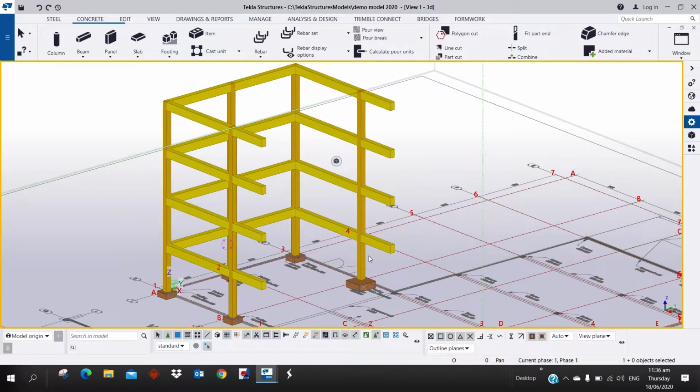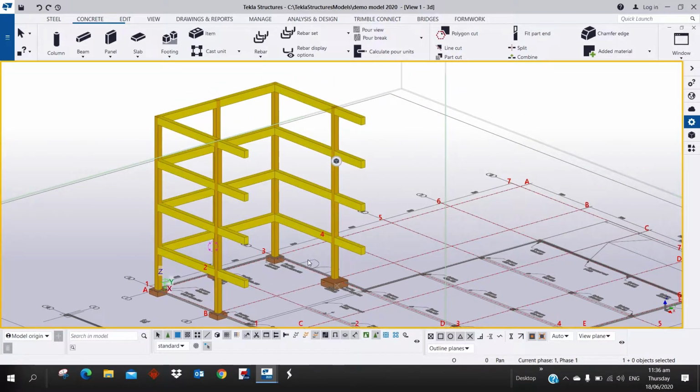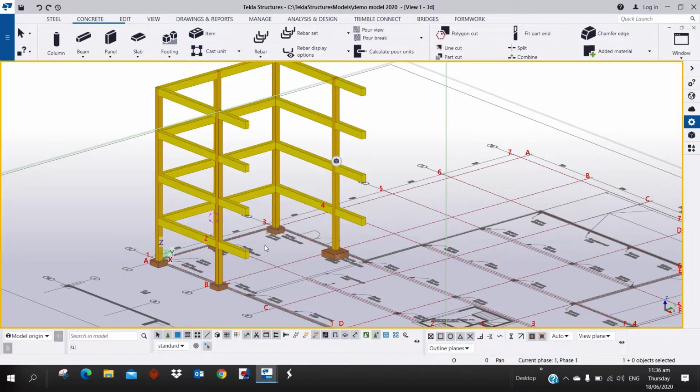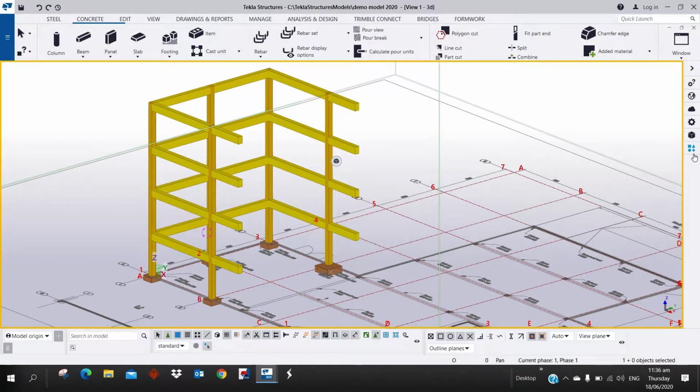Now, let's input reinforcement on those construction frames. So in Tekla Structures, we have a component catalog. You can find it on your right side. This square, triangle, circle, plus symbol. Okay, wait. And there you go.